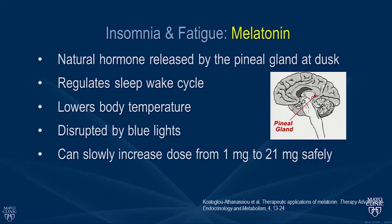You can start with just 1 milligram. We recommend taking it at dusk. If that doesn't work for you, you can increase gradually all the way up to 21 milligrams. It's been shown to be safe, taken for several weeks in a row.